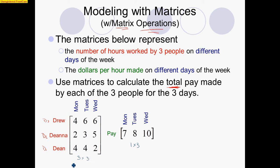So hopefully you'll agree that the 3 rows, the units on there are people, my D people, and the columns are days. And then my pay matrix, the 1 row, the only row, is pay, and the 3 columns are days. So this is a 1 by 3 that is pay by days, and this is a 3 by 3 that is people by days.